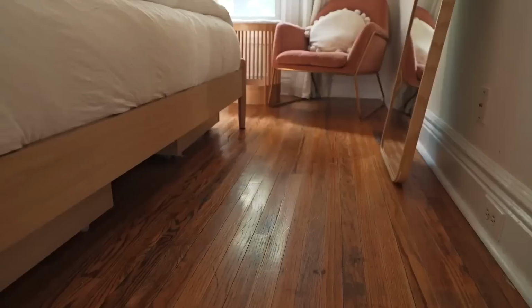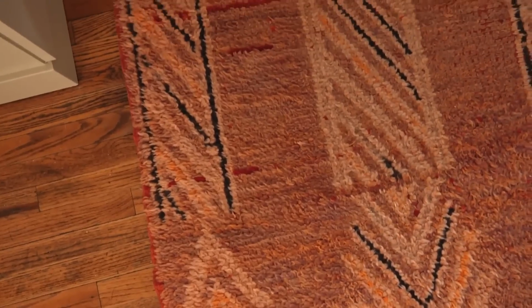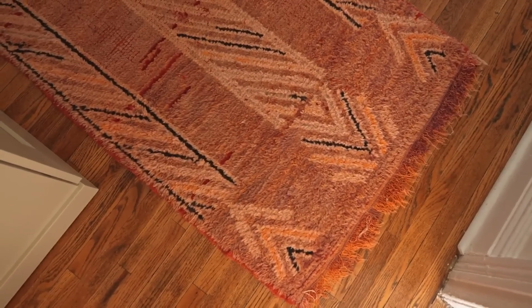We don't have a rug down here. We love the old hardwood floors. They creak really nicely. They're original. We really just wanted the hardwood floors to have their moment. I did add a Moroccan runner beside the bed to bring in a little cozy element. But other than that, we left it pretty bare, which again was the goal.